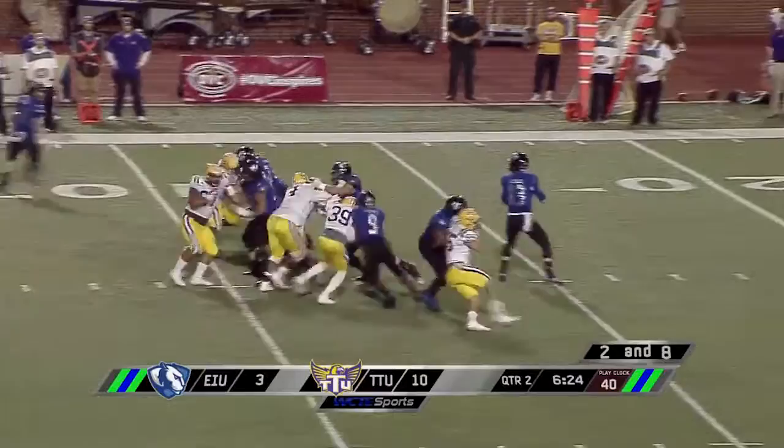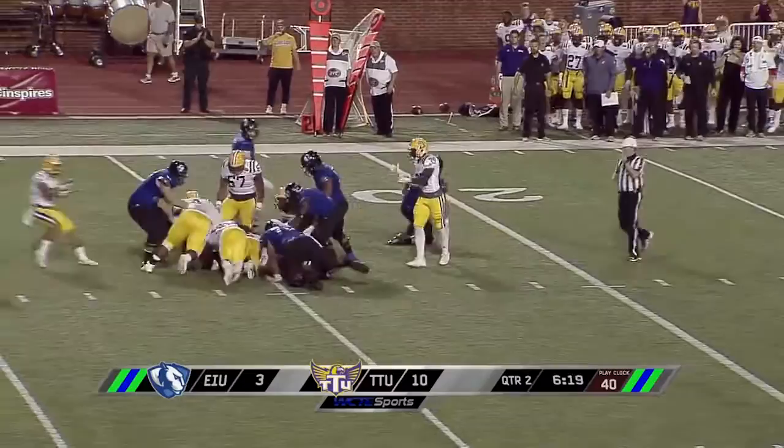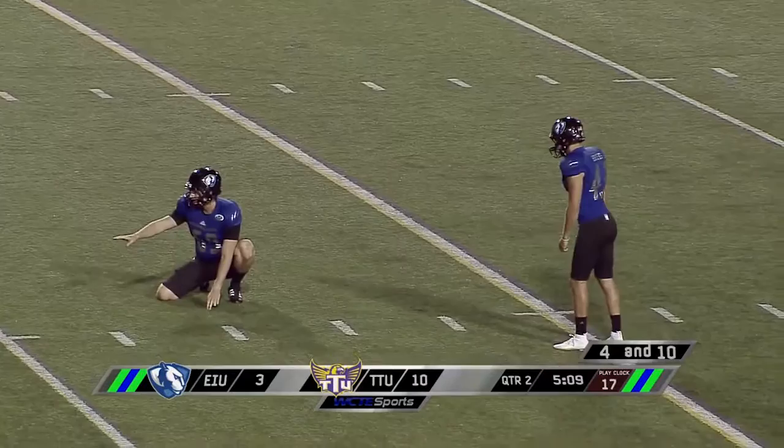Kibble. Two-step drop, chased out of the pocket. He is getting away from it again. Still in the grasp, and he's going to be sacked as they take him back to the 15-yard line. This is a 27-yarder. And it looks true. We'll get the call. No good.